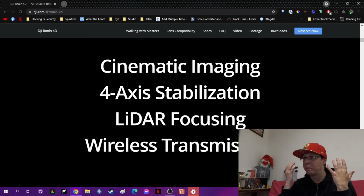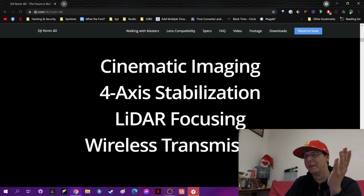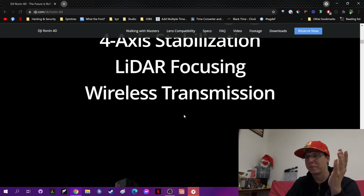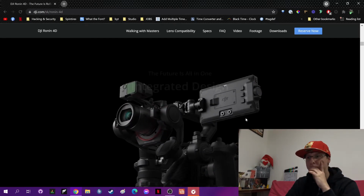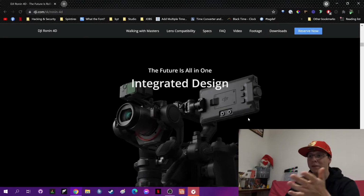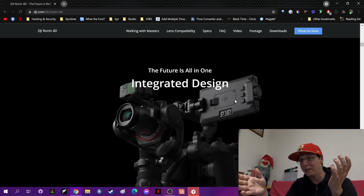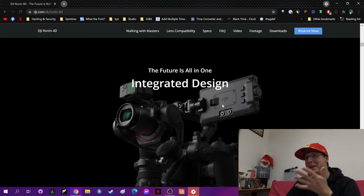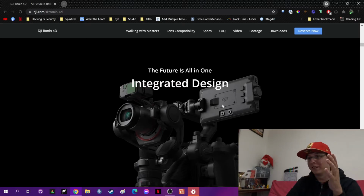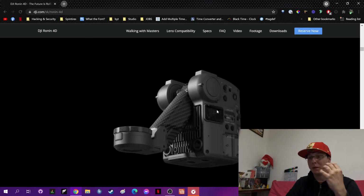It's so obvious. The future is all-in-one integrated design. Okay, this might be marketing speak, but I can't blame them. They're not wrong. This camera is just unbelievable.